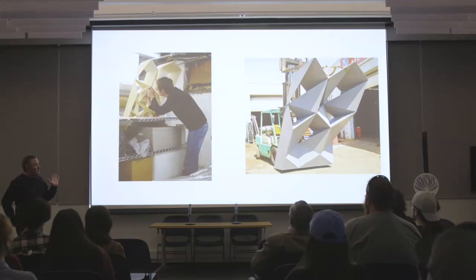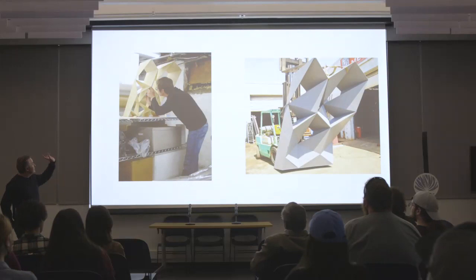The economic collapse in 2008 totally stopped this project from moving forward, but before that we were able to realize this kind of partial mock-up. And so I promised Aaron I would include this in here. That's a very young, skinny Tate.